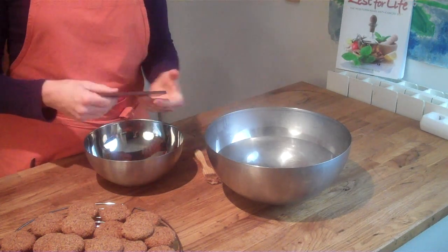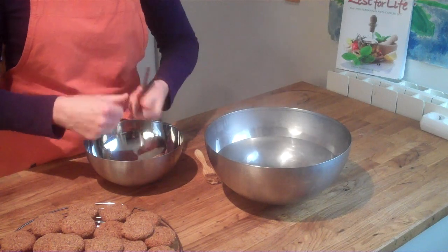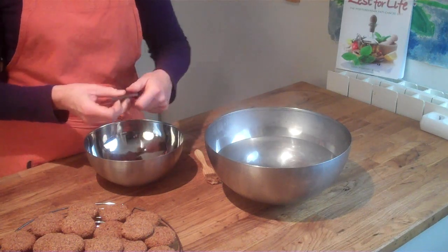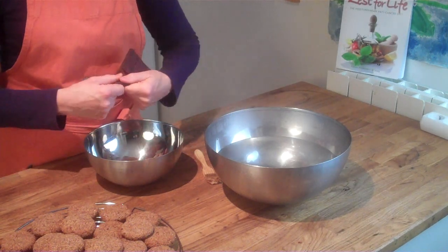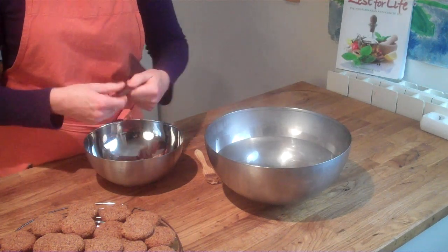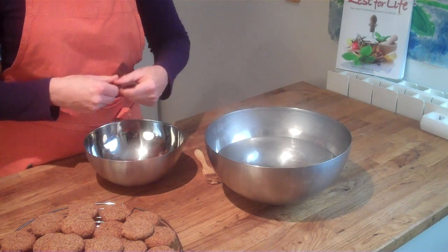I'm using 80% cocoa content chocolate. The darker the chocolate, the healthier it is for you. If you're not used to having really dark chocolate, start with 65 or 70 and work your way up, and you will find that your taste buds can actually get used to darker chocolate, and after a while you'll find the sweeter stuff really cloyingly unpleasant.